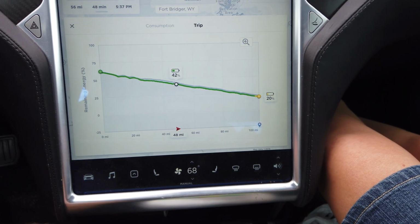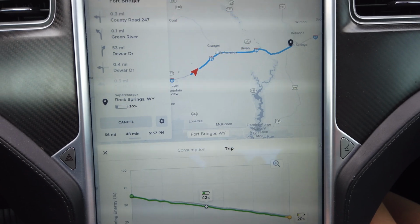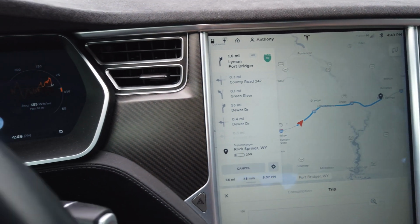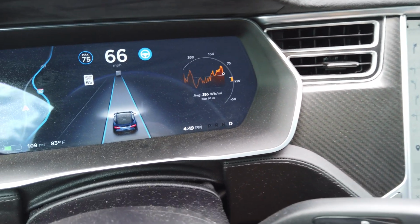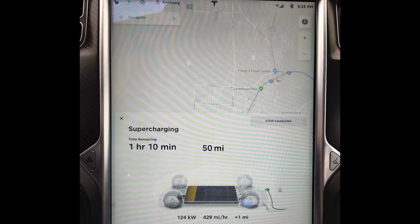We arrived at the Rock Springs, Wyoming Supercharger with 19% state of charge, or 49 rated miles remaining. Our average energy consumption over the prior 30 miles was 355 watt-hours per mile, which is pretty normal. Our supercharging speeds peaked at 124 kilowatts.